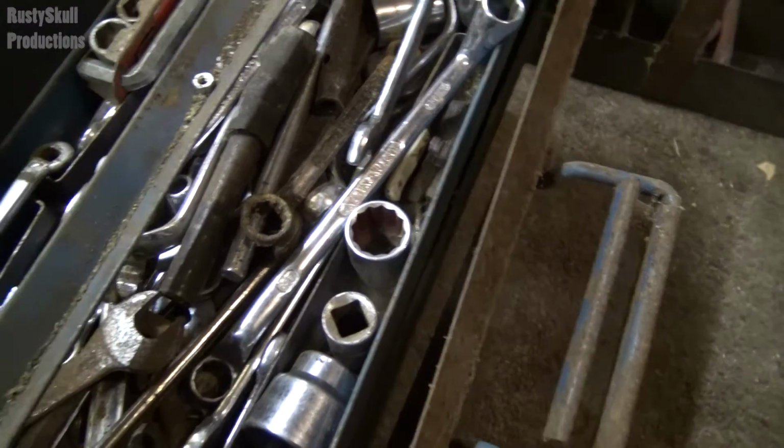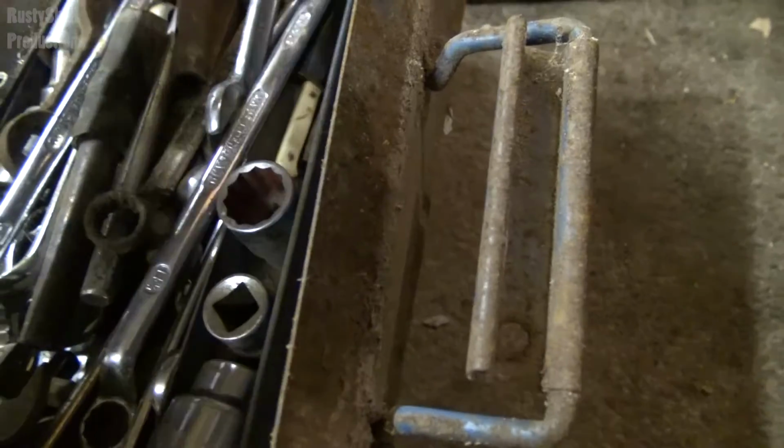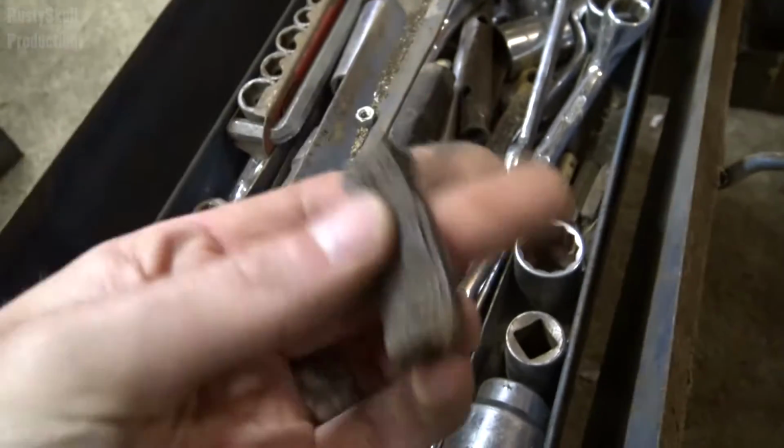I'm really pleased I found a couple of sets of feeler gauges. You have no idea. I was nearly going to go and buy another set, and they're about a tenner a set. They're bloody expensive, man.